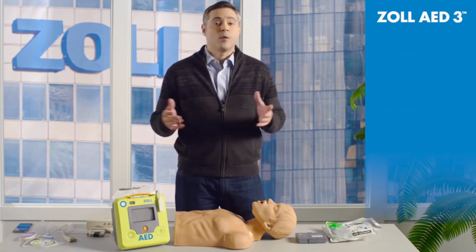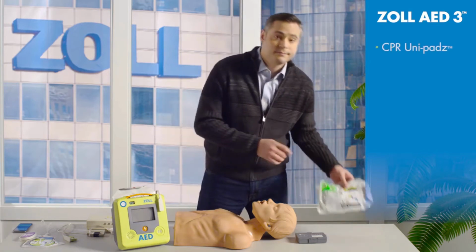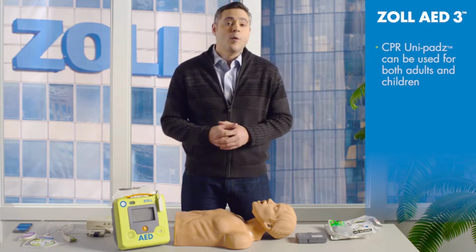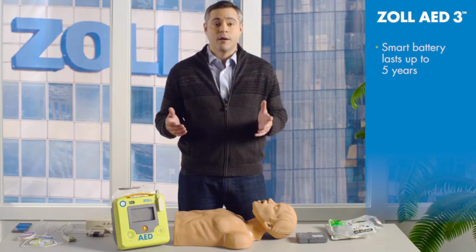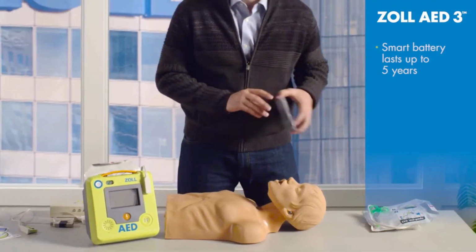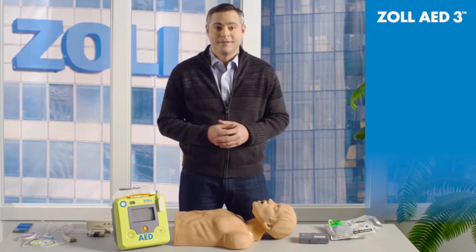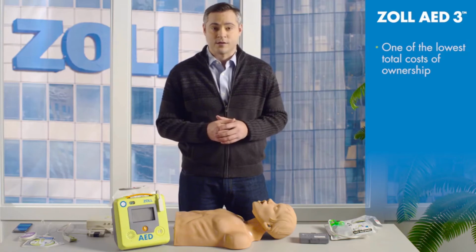It has the world's only 5-year universal CPR uniPads, while most AED pads last only 2 years. The AED3 requires only one set of pads for adults and children. Its smart battery lasts up to 5 years. And it comes with up to an 8-year warranty coverage, which is among the best in the industry. All of this combined provides one of the lowest total costs of ownership in the industry.